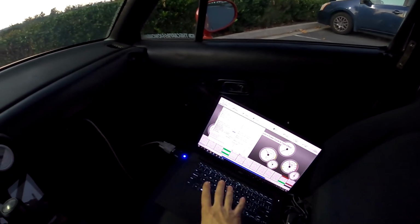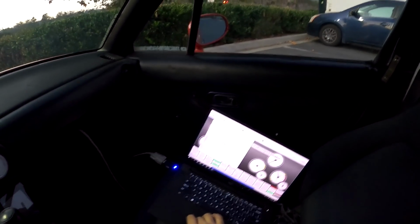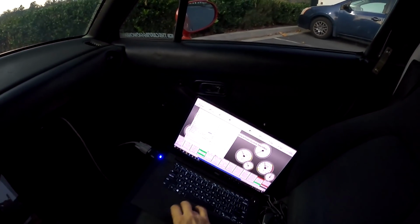Now, I'm not gonna make a whole video right now on how to tune boost control. I know a lot of people have been asking for it, so maybe I'll make that sometime in the future. Right now, I just need to get this thing rolling and get some boost into it. So I'm gonna play with these settings a little bit and then do a couple pulls.